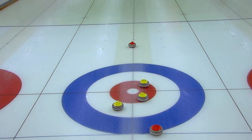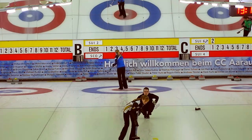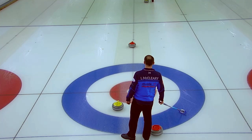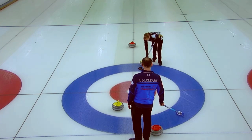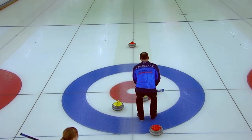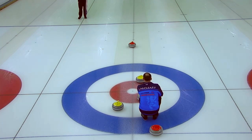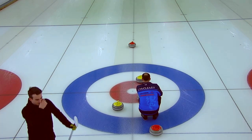They'd probably like to bring this stone top 4-foot, slightly behind the front red center stone. Poached. Poached. And this one's come a little deep, but it's got a little better line. And a lot of yellow granite in the house right now. I think Scotland would be happy to get rid of 2 of these for sure.